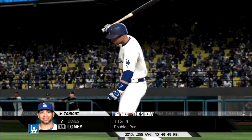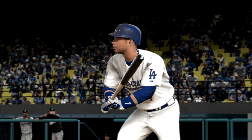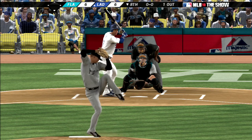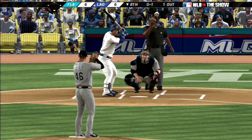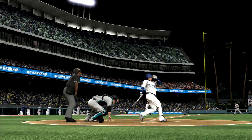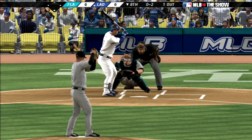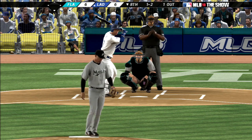James Loney will step in, 1 for 4 in the ballgame. Here's the first offering. And he gets a piece of it here, but it's chopped foul. And this is swung on and lifted down the left field line, but it'll get back into the crowd as he jumps ahead of him now, 0-2. Lays off that time, and it's 1-2. Oh, that's a good eye. Never even thought about going after that one.